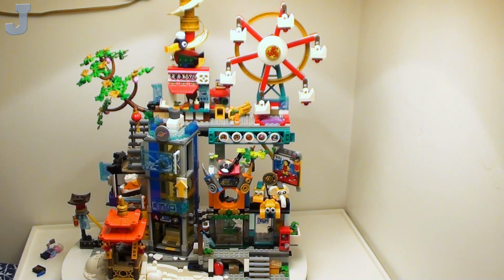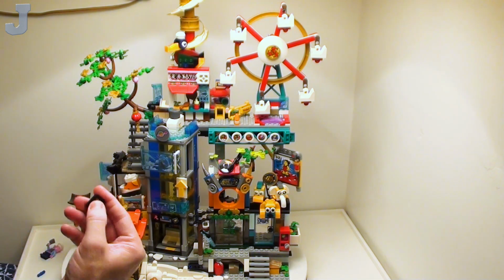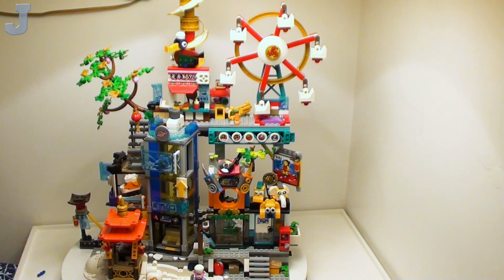But you do get a lot of accessories. We've already seen you get like 17 minifigures, and things that fall off like this, and the little thing of noodles. But you do get a lot of minifigures with the build. So, that having been said, that's pretty good.